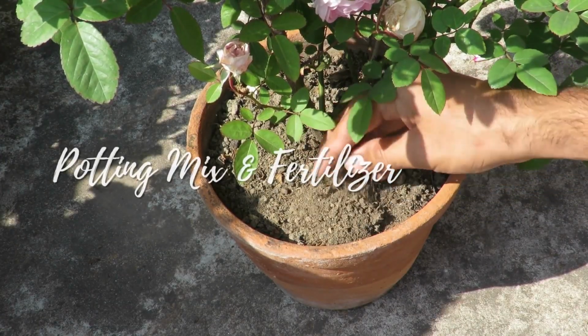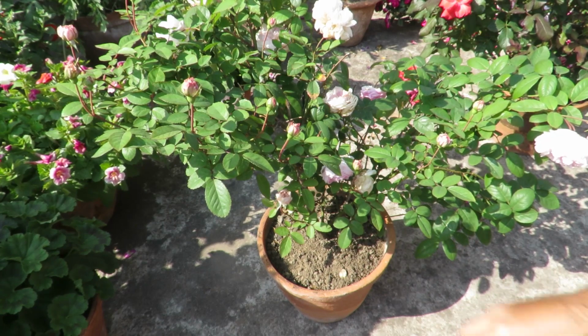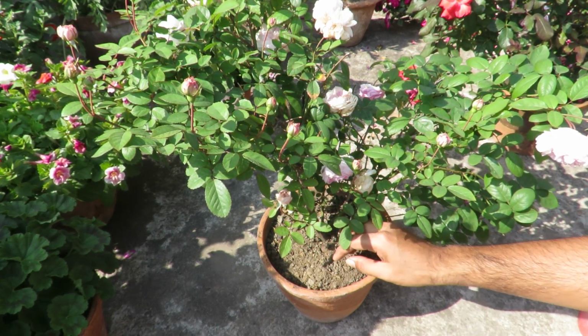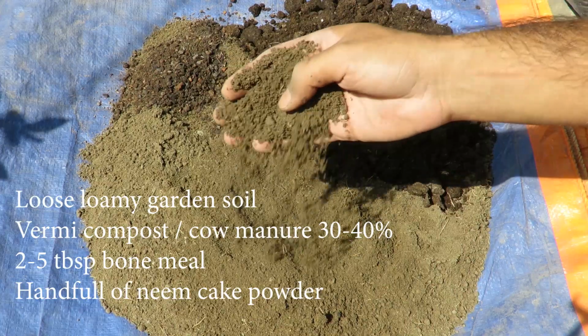The next big thing is soil. Preparing a right potting media is very important for roses. They like rich, fertile and well-draining soil. They are heavy feeders, so they need lots of nutrition to grow well. Choose a good garden soil for planting. Don't use heavy clay soil. A sandy, loamy soil is best.